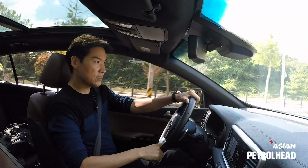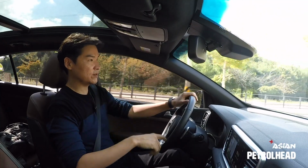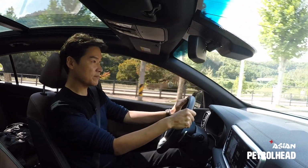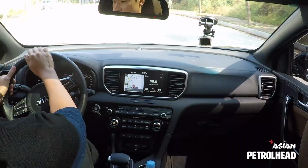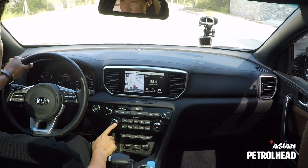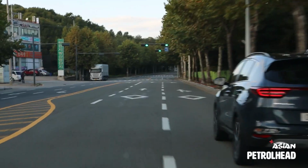First, visibility is excellent. The low dashboard design and big windows give the driver an excellent view out of the car, and the high driving position of an SUV only makes things better. The steering wheel is just about the right size, and the gauge cluster is easy to see, and the climate controls, which are made of physical buttons, are easy to use even while driving.